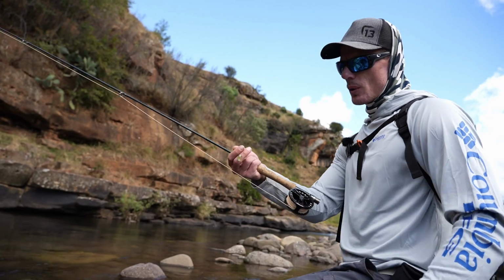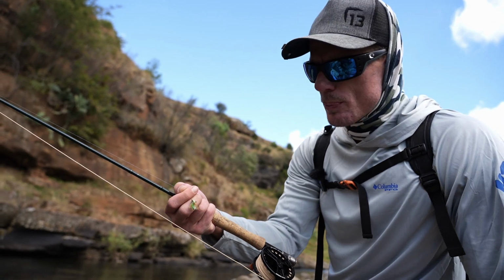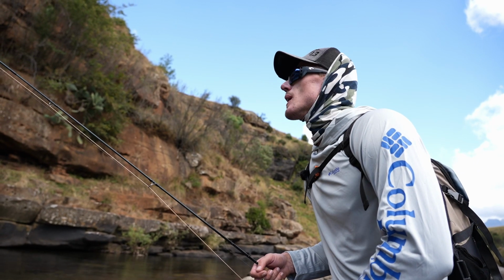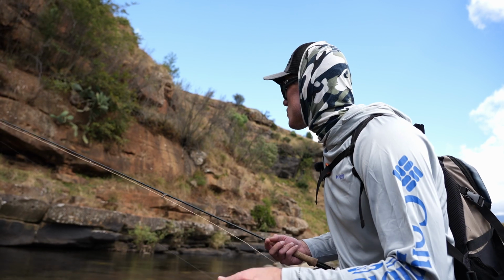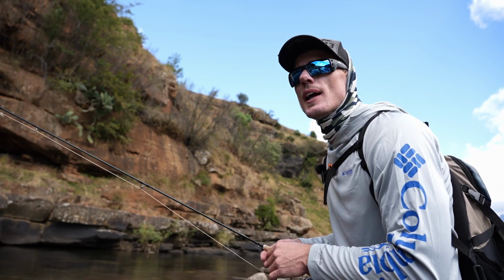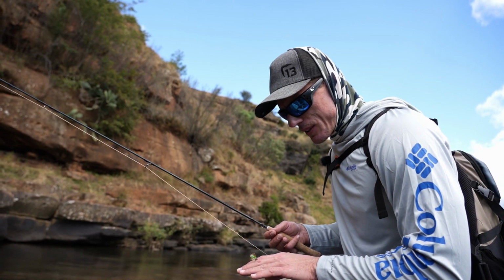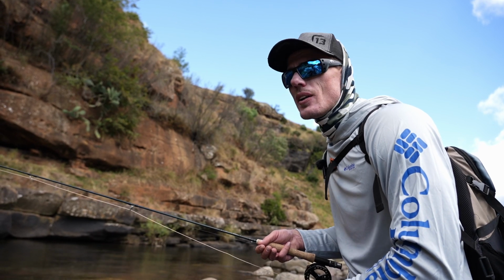Just gonna throw a big old stimulator. I think that's a size 10 hopper type pattern. Lots of grasshoppers still around this time of year. Whilst we were walking down, saw one jump every now and then, so I'm quite happy to fish this. If they don't want this, I might scale down to like a little Adams or an LK cat or something like that.